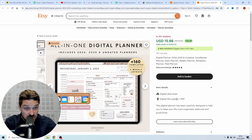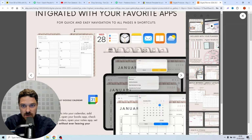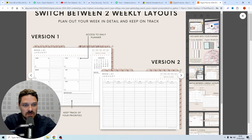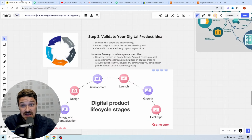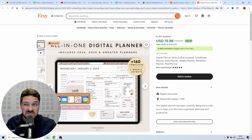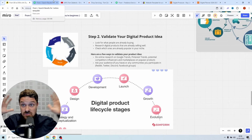Now, it says digital file PDF, so essentially you're going to get a PDF. We can have a look into what they're offering here. So it's basically a digital planner that people can just print if they want, or they can use it on their computer and things like that. That's what I mean by actually researching digital products that are selling well. You pretty much have to go on Etsy because Etsy is one of the biggest places to get some research to understand what people are doing. Then you can do this yourself.